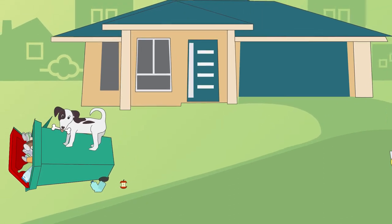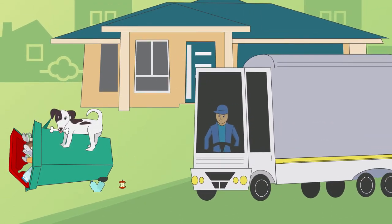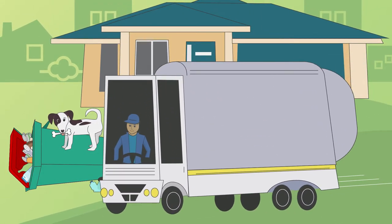Overfilled bins attract birds, dogs, and vermin. Overfilled bins may not be serviced.